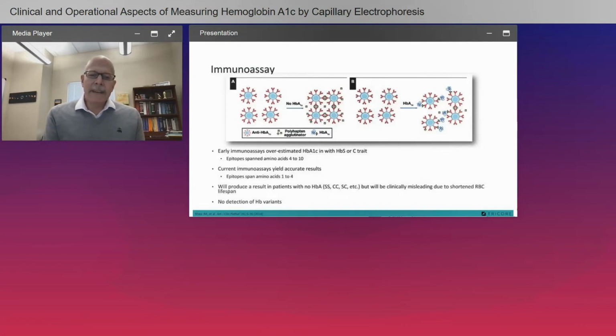I think it's important to point out that the first generation of A1c immunoassays tended to overestimate hemoglobin A1c in individuals who had either hemoglobin S or hemoglobin C traits. That was because the epitopes that the antibodies in the first generation test detected spanned amino acid number 6, which, as you remember, is the amino acid that is substituted in hemoglobin S and hemoglobin C. However, current immunoassays, the ones that are in use today, do yield accurate results because the antibodies now span amino acids 1 to 4, so that it avoids amino acid number 6.